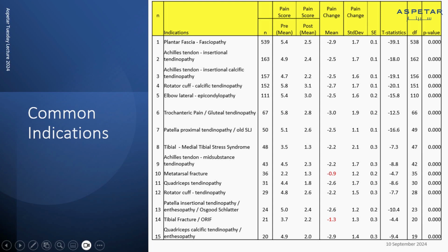And followed by proximal patellar tendinopathy, and the tibial bone stress injury. That's the right term for that. But when we first started, we didn't have that term, so we only had medial tibial stress syndrome. And Achilles mid-substance tendinopathy, as you can see over here, it's not so common, and it actually works, but it doesn't work so well. And you have the metatarsal fracture. All fractures respond very well to shockwave.